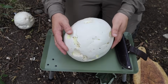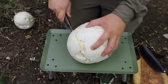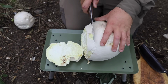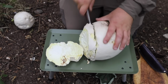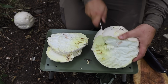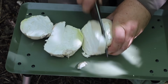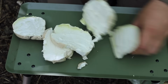Okay, I'm gonna try this big one first. Use my bigger knife. See how we're looking inside. See, a little bit rotten in places. I'm sure we'll find something though. Well, getting to the heart of it here now. You know, there's actually probably some better slices inside the smaller one. Got some bits from the bigger one, but this one's nice.